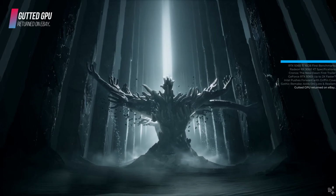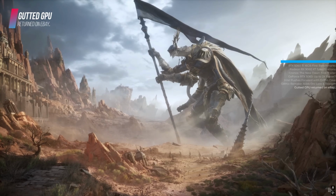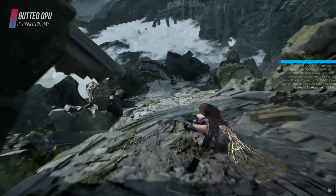Cases like this highlight a growing trend of fraud, especially with high-end graphics cards in short supply and high demand. Experts recommend that both sellers and buyers thoroughly document every step of the transaction to protect themselves.